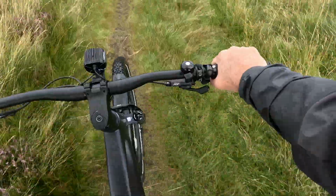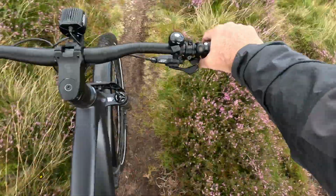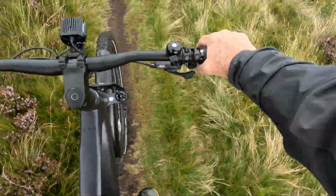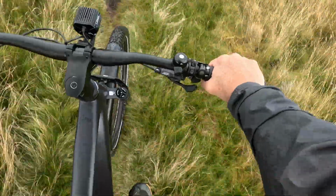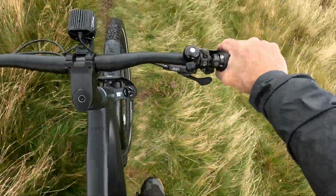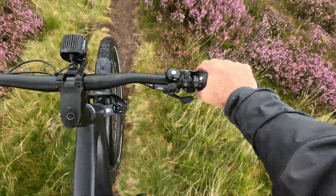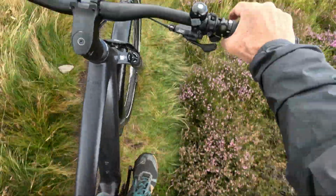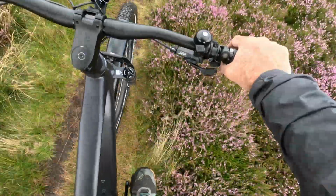So love them or hate them, e-mountain bikes and e-bikes are here to stay, and I think they're a great enabler for people, a great leveler. Now, when you're up in the hills, is it cheating? Absolutely not. I don't think it is cheating at all, because it's another way of legally and safely allowing people to get some fresh air out in the hills, and that's got to be a great thing.